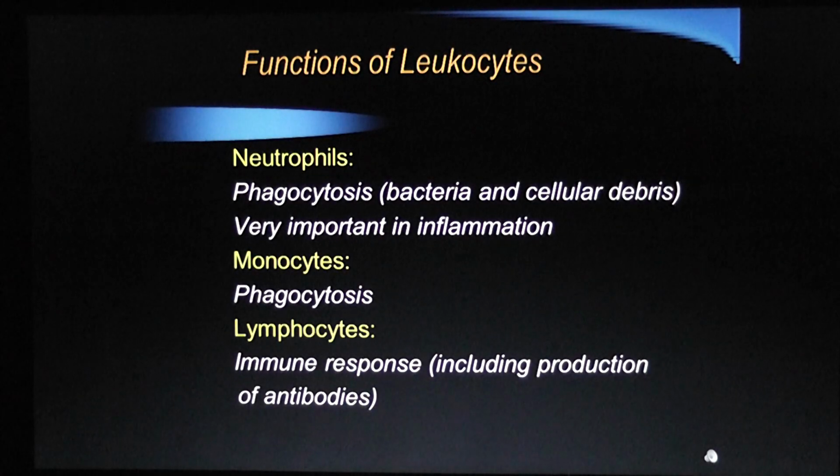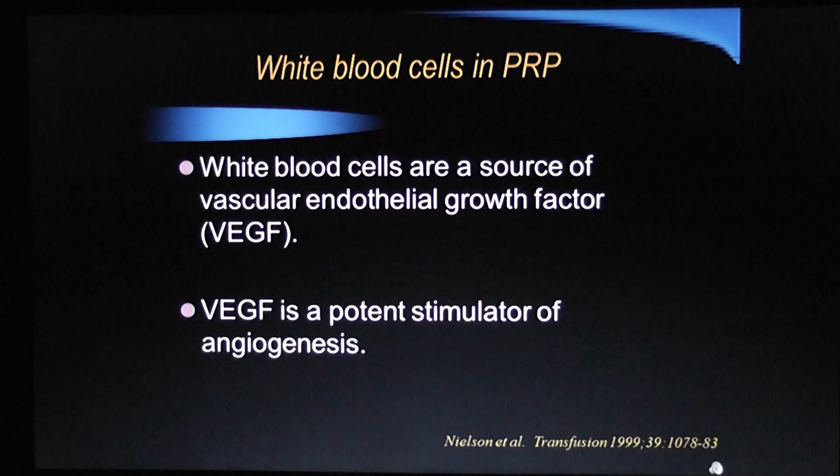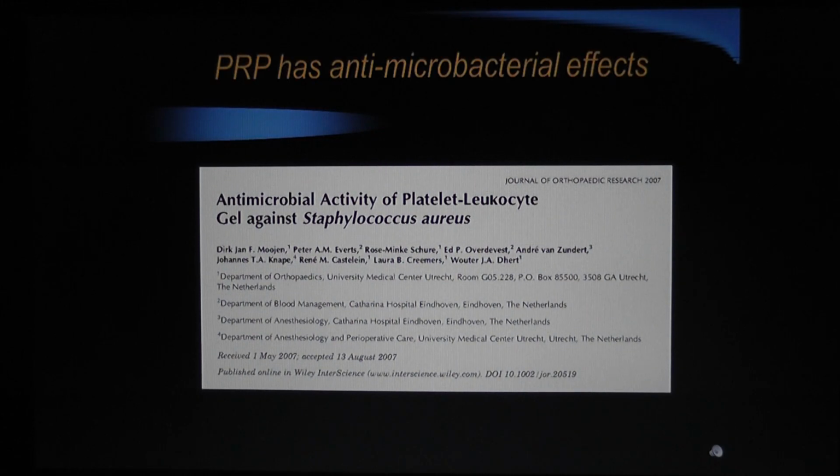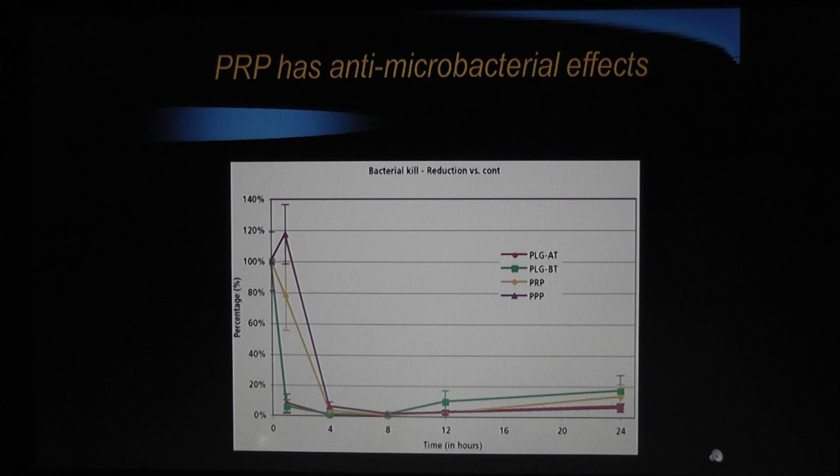In Angel's PRP you will have an increased white blood cell count, consisting of neutrophils, monocytes and lymphocytes, and they all have their specific function. Apart from their phagocytotic and immune response activities, these white blood cells are also known as a source of vascular endothelial growth factor, which contributes to angiogenesis. Furthermore, there is evidence that PRP with leukocytes, apart from healing properties, has an antimicrobial response against certain bacteria. In an in vitro study from Moyen, with a very high load of bacteria, it was concluded that PRP kills Staphylococcus aureus in less than 4 hours, demonstrating clearly the antimicrobial effects of PRP.